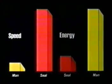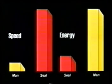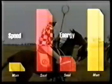When it comes to movement in water, most aquatic animals are faster than man. A human swimmer at optimum speed travels at only 1/7 of the speed of a seal with the same body mass. Yet the seal uses just 1/4 the amount of energy of the man.